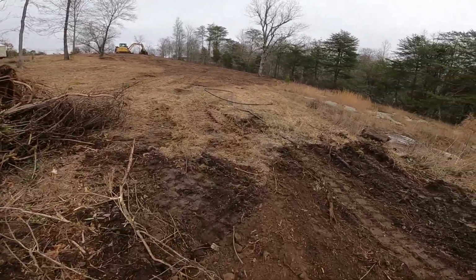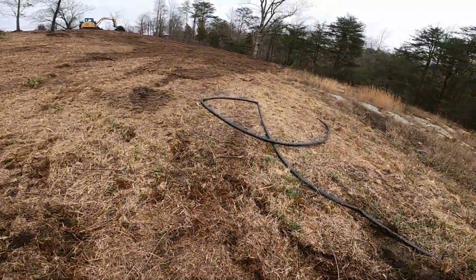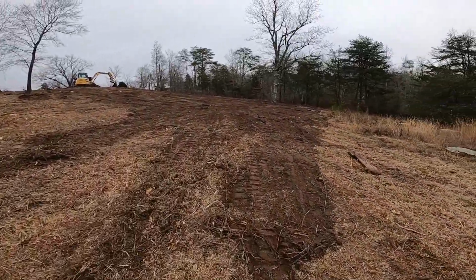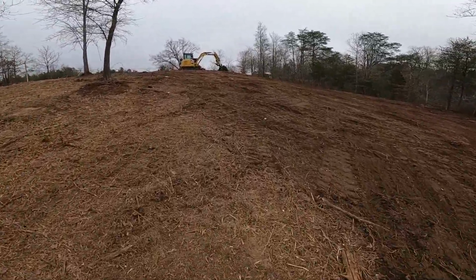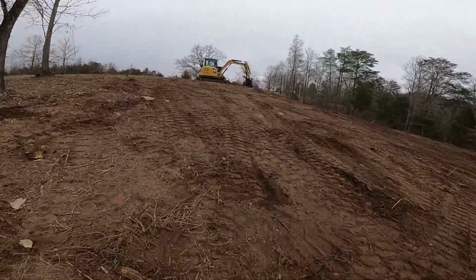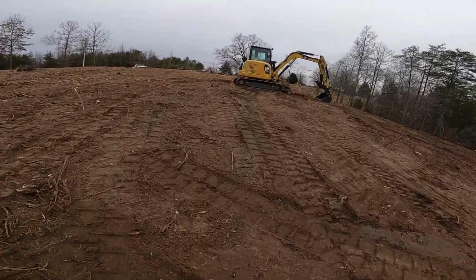But other than that, that's the best I could do, because it's just so wet. You can see how wet it is because we're sitting on sandstone. But that's it for the day. Go ahead and run back to the house and grab the other machine, the ditch witch. It's probably dead as a doorknob. But that's it for day two.